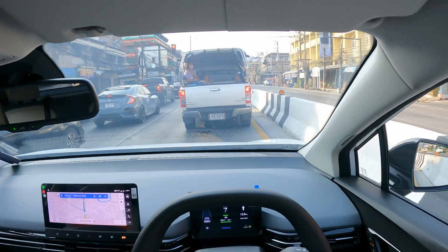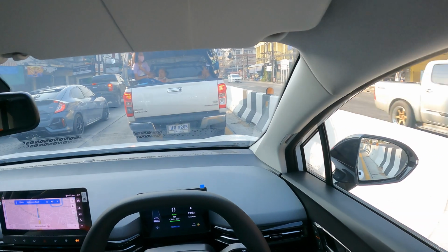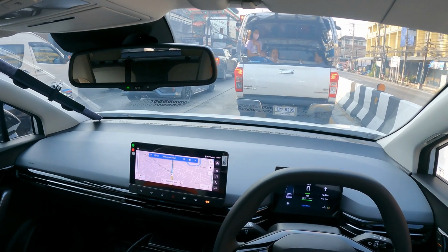About the safety, you may notice there are 3 people in this truck. Probably on the way you're gonna see crazier things than this. Yeah. What else?